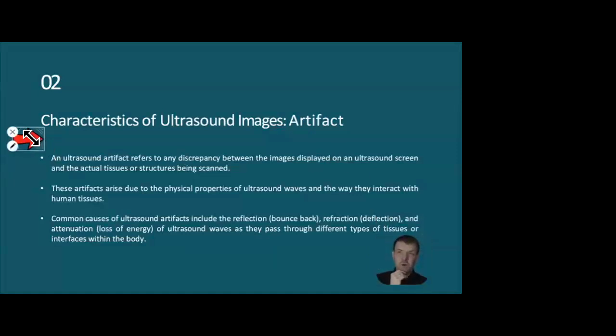So we've got these things called artifacts, and an ultrasound artifact is any discrepancy between the images displayed on the screen and the actual tissues or structures that you're scanning. So you're seeing something on the screen, but it's not matching what is actually going on with the tissue. And we've got to be really careful that we don't draw a clinical conclusion on faulty information. So it's really useful to know that there are some problems that can occur.